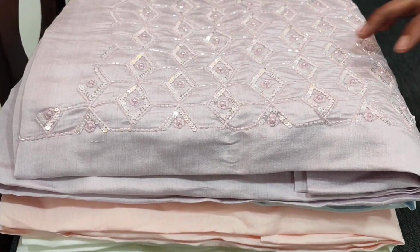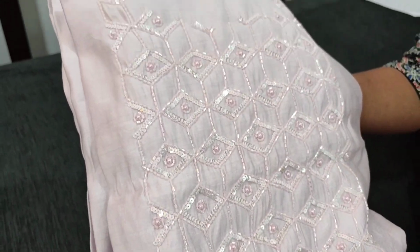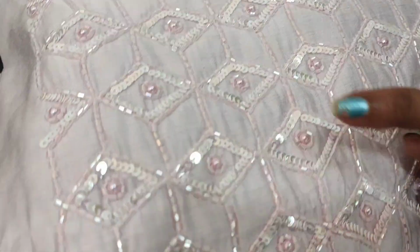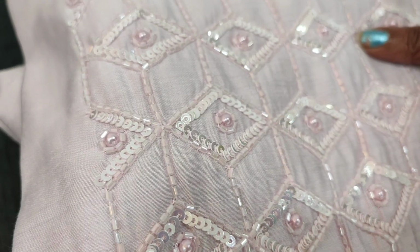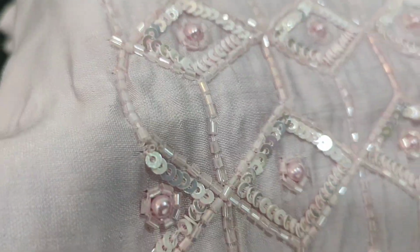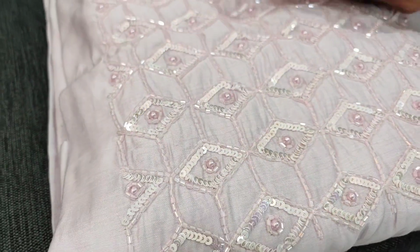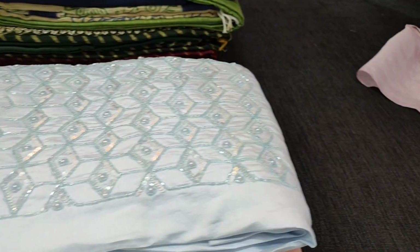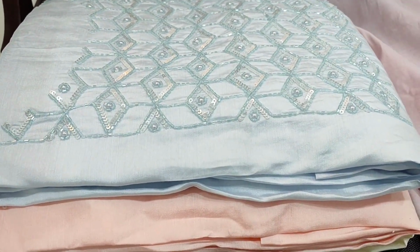Let us see the next designer piece in soft silk cotton in a beautiful lavender shade. You can take a closer view of the work. We have cut bead work, sequence and pearl bead, the same color as that of the fabric in pastel. It's a pastel shade in lavender color. Very sober, looks very pretty, a rich designer piece, and the fabric is soft silk cotton.